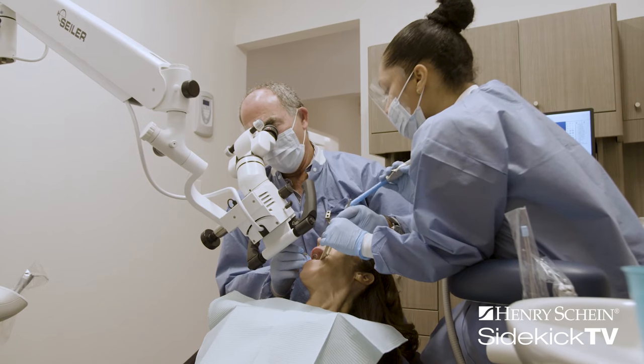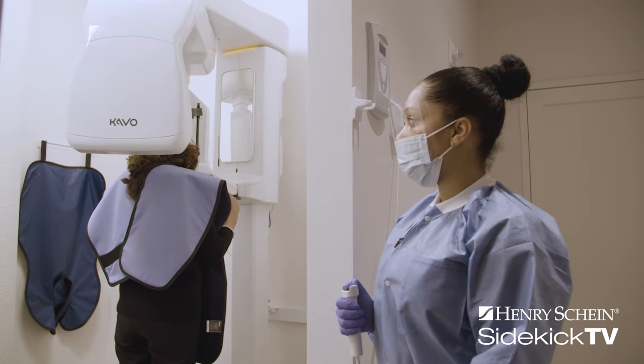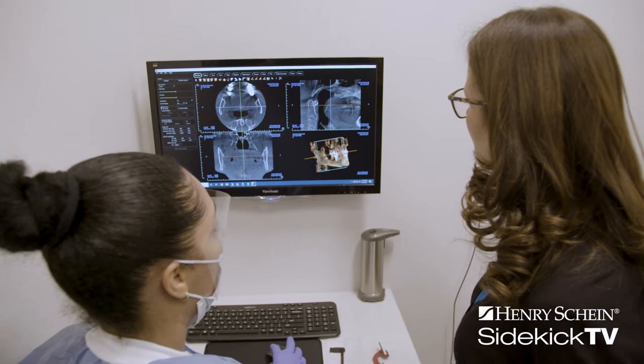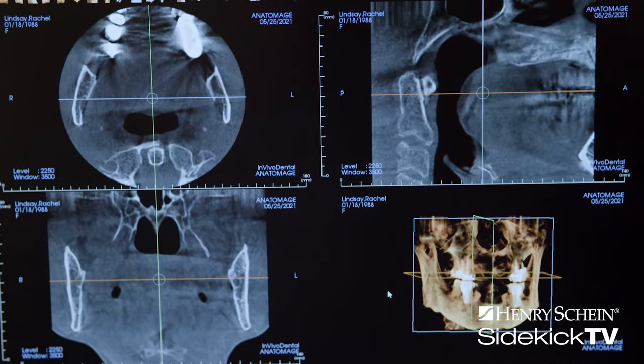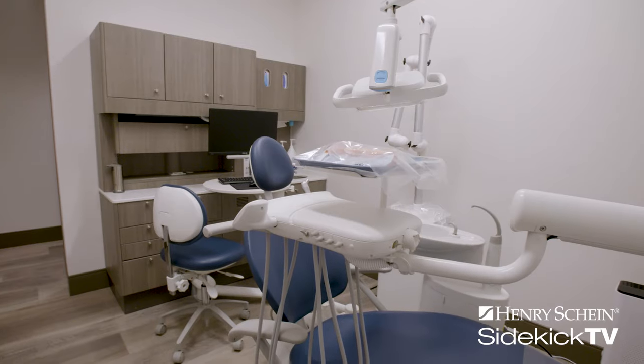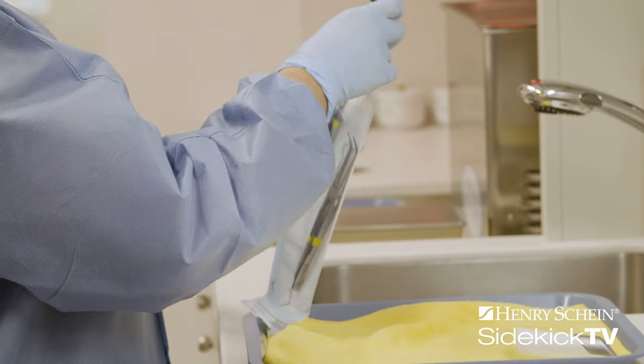As far as the technology, we have microscopes for endo. We have a cone beam, which we use for 3D imaging, for implants, for third molar impactions, for perio. The office is designed to be an experience for both the patient and the staff.